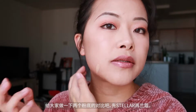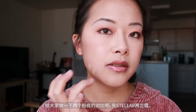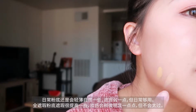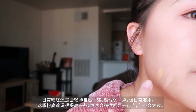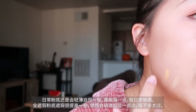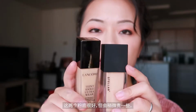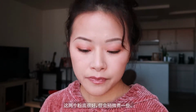This one is my everyday foundation. And this one is my full coverage foundation. This one is much more natural and lightweight, and this one has more coverage but is not too heavy either. Those 2 are a little pricier than drugstore foundations.